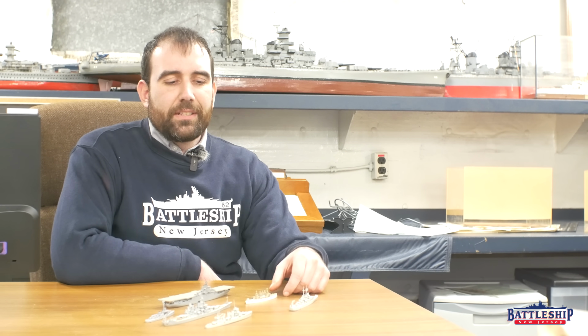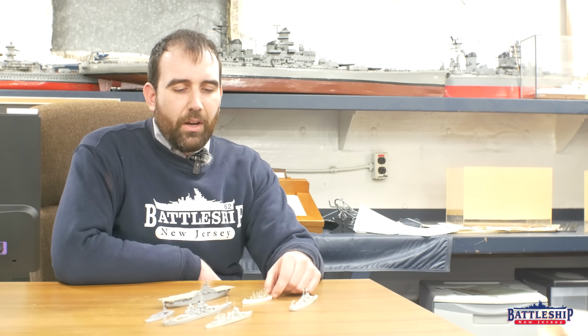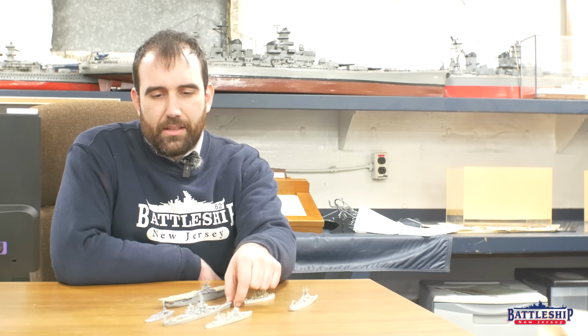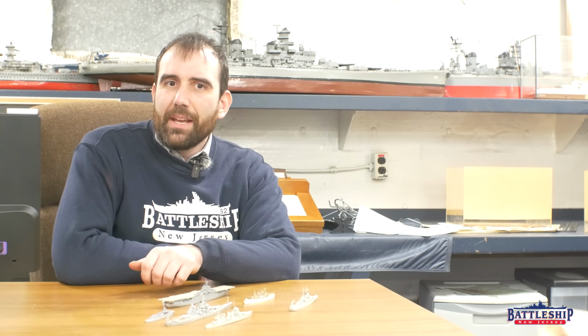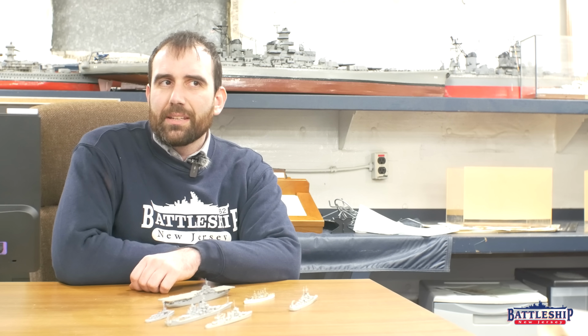But this gives you a perfect example of why hull numbers are important. Are you talking about BB-16 or BB-62? While they're both battleships, and they're only separated by about 30 or 40 years, there's a little bit of a difference between the two. Battleships tend to make sense. Destroyers tend to make sense.